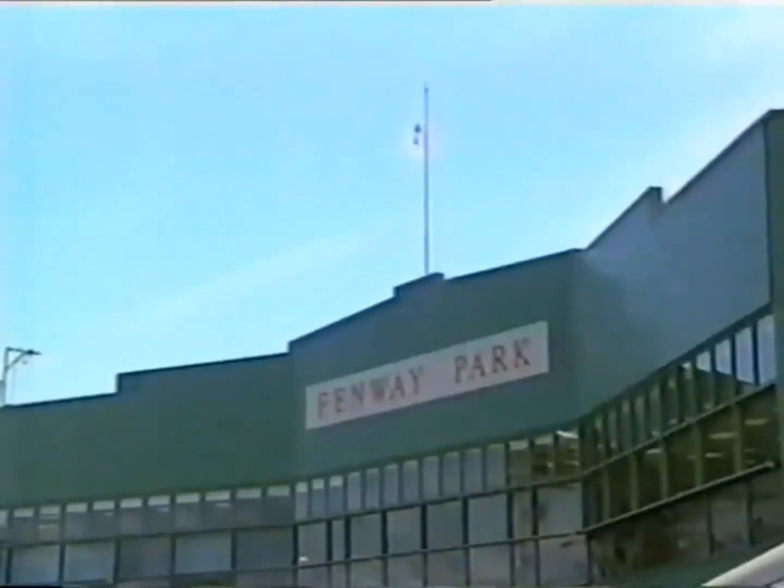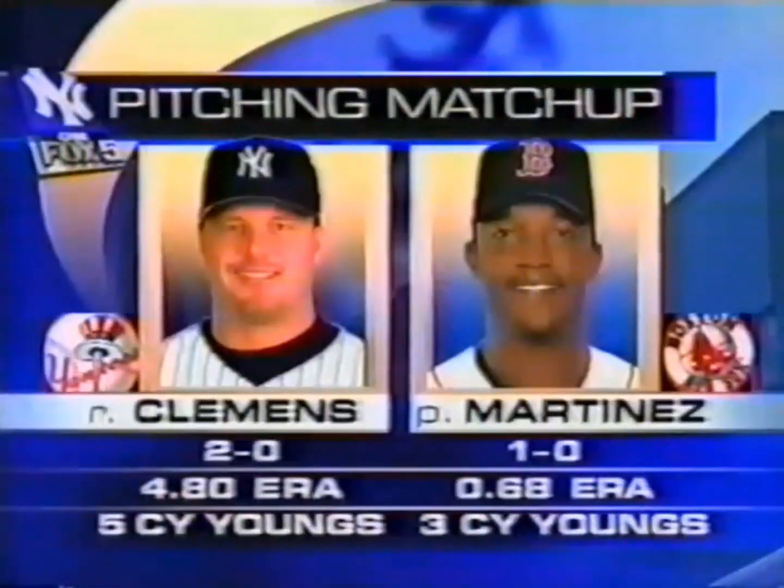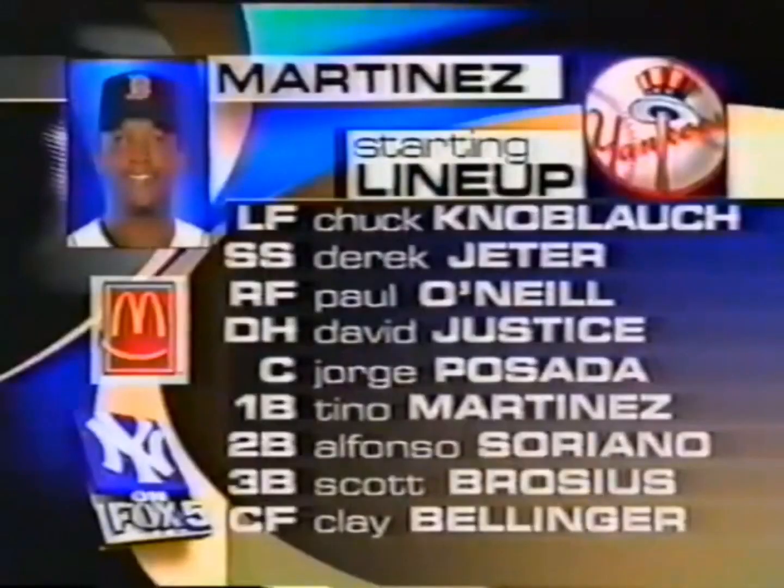Welcome, everyone, to New York Yankees baseball here on Fox 5. It's the Yankees and the Red Sox, second game of this four-game series. And the pitching matchup, what a matchup it is. Roger Clemens versus Pedro Martinez. For the New York Yankees this afternoon, the guys that will be facing Pedro, brought to you by McDonald's.